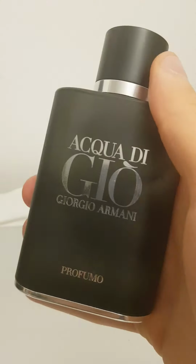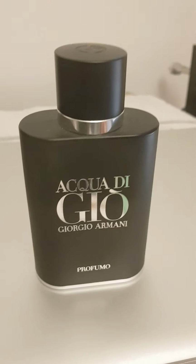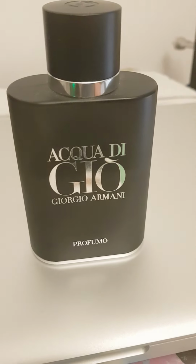Armani Acqua di Giò Profumo. I think it's really good for the spring or summer. I like the magnetic cap, I like the longevity, projection, price per quality. What else? Really good, non-offensive. You cannot go wrong with that one. Unfortunately, it was very popular. Right now, I'm not sure if it's that popular, but it's excellent. That's the most important part. Price per quality, excellent. Also very good for special occasions or just normal occasions, for presents.